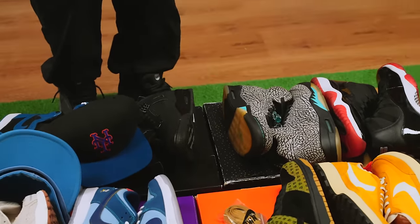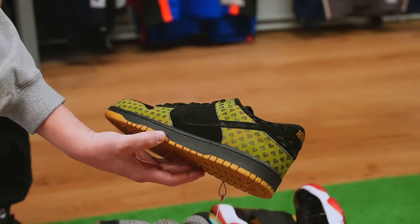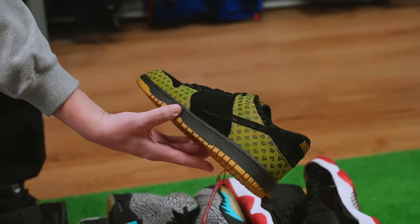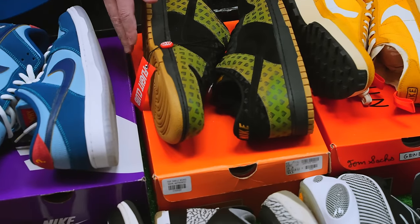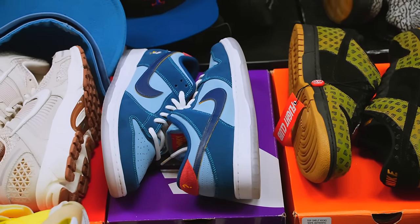I don't really know what these are or where they're from or anything about them, but I knew that they were super rare and we had to put them up for a high price. Shouts to the dude who made a decent offer on them. Why So Sad's going out next to some Vomeros.